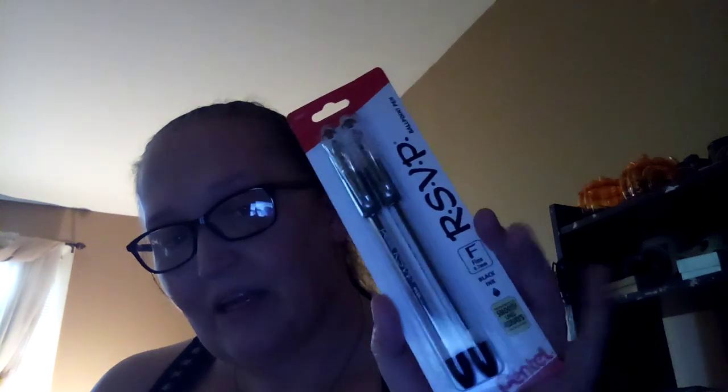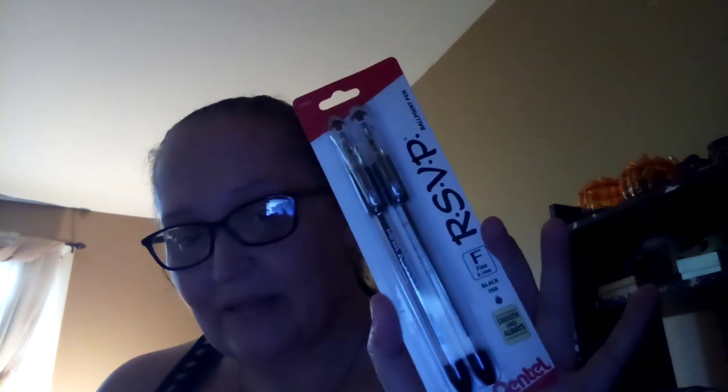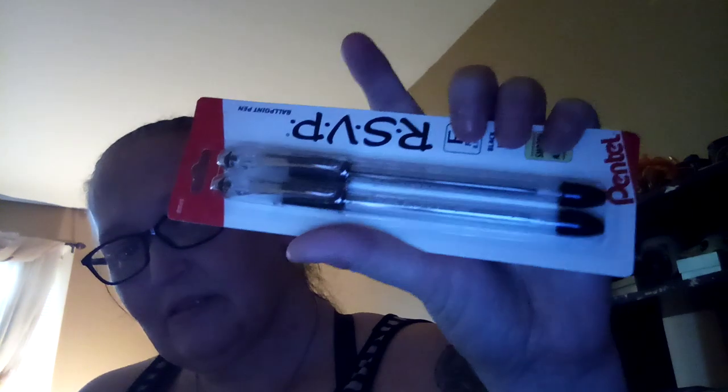Now, I'm not going to beat it into your senses that I'm going on a trip to Texas, because why should I? To see my son. So for $1.06, I got 2 pens. Oh, Rob always runs out of ink. The Pentel RSVP pens. And I think for that price, that is a good bargain.